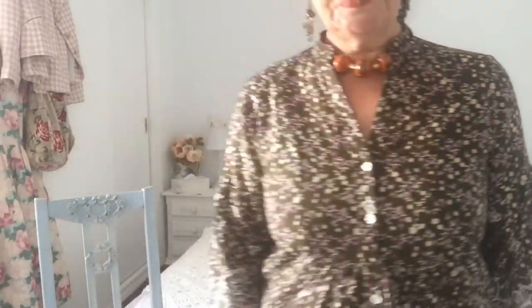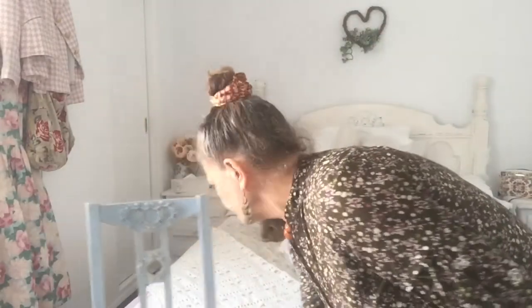I think this is nice. I quite like the neckline as well, because it's sort of a bit warmer. I think collars can not always suit me, but I really like this one. So let me just show you a close-up.